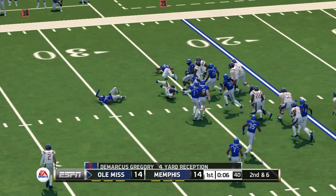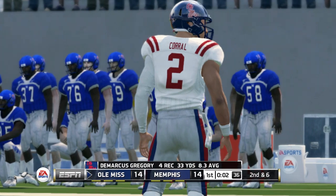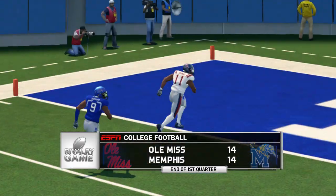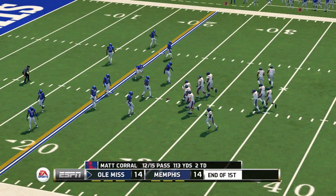Throws it in a hurry. That's a great tackle at the 26. That's a gain of 4 on one play. That makes it second and 7. We're deadlocked right now at 14. And we're back for more action here in quarter number 2.